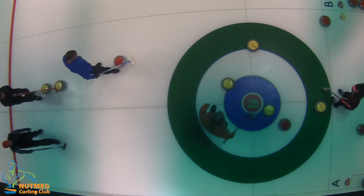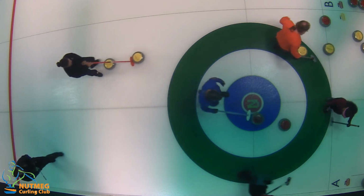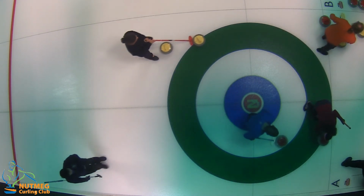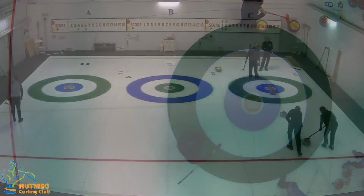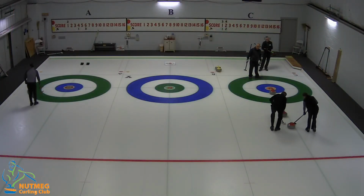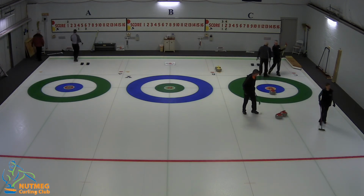So that is going to make the count 7-1 in favor of the Jack Miller rink as they finish through 4. So going into the 5th, halfway through the game, Carelli's got some work to do, but has the ability to do it. So here's your 3-sheet view, because A is going to be popping up in a second.